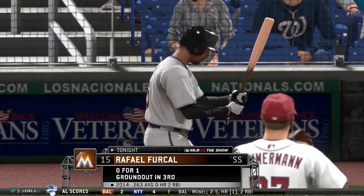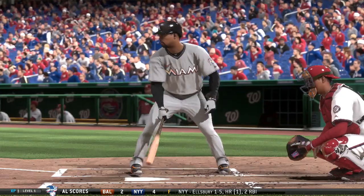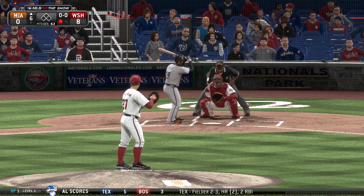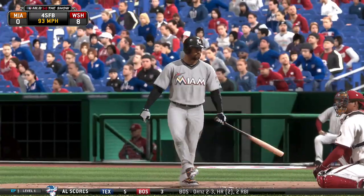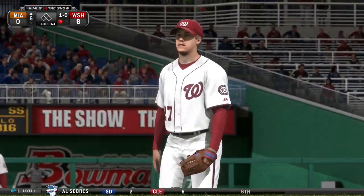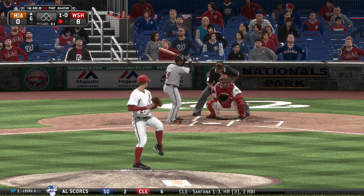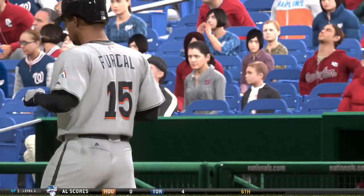Rafael Furcal will stand in. He grounded out his first time. First pitch coming. Fastball too high to start him out here, 1-0. No runs, no hits, and one error so far for the Marlins. And he'll just fight this one off as it's chopped foul.